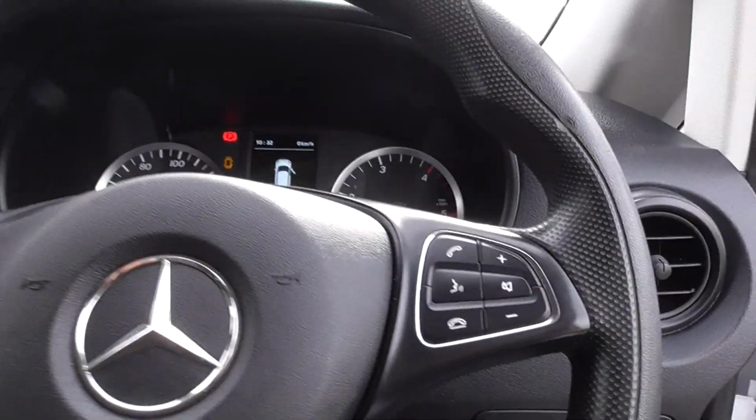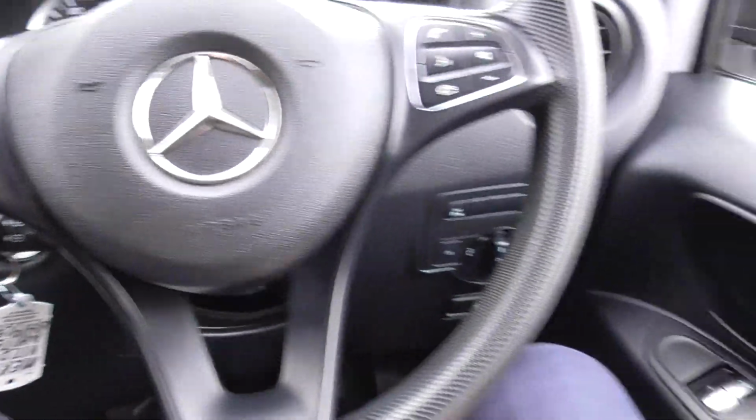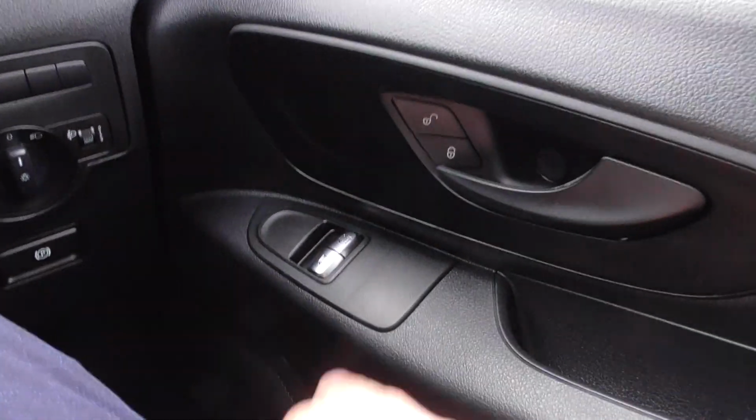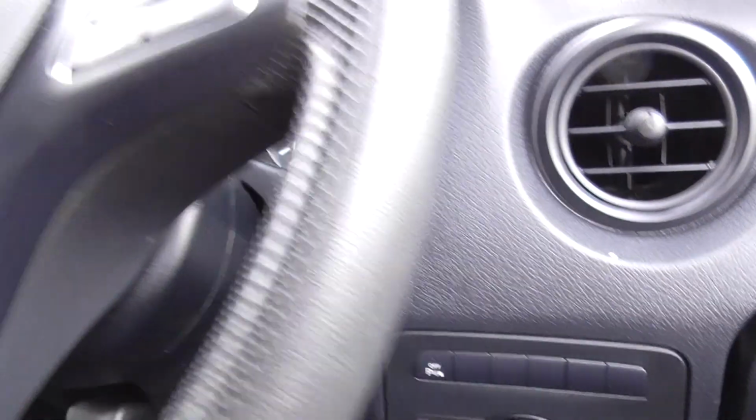The interior doesn't smell like it's ever been smoked in, doesn't smell of any sort of pets, doesn't smell of any food supplies. And then we've got our central locking, front electric windows, parking sensors there.